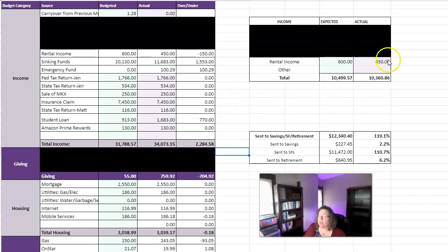So first of all, we fill in our salaries over here, and then it populates over here. So all of our income comes in. The stuff that's blacked out is our regular salaries that are coming in from our full-time jobs. I don't have any problem with sharing the totals. We just, for privacy reasons, don't share what the individual line items are. So as you can see here, we planned on $10,499, and from these income sources, we had $10,360.